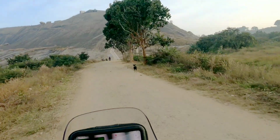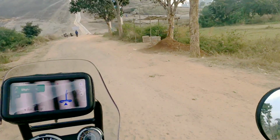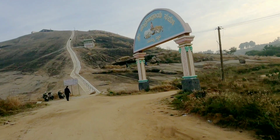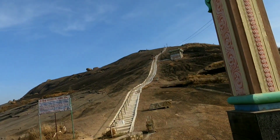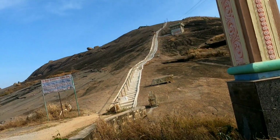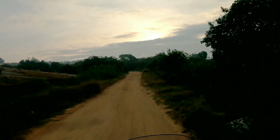This small hillock has approximately 400 plus steps and it takes 10 to 15 minutes to climb up the hill. And it houses four ancient Jain temples built between 12th and 14th century. These small Jain temples belong to three different Tirthankaras: Bhagwan Chandranatha, Bhagwan Parshwanath and Bhagwan Suparshwanath, as per the inscriptions. I'm taking a right at this arch, which will take me to the backside of the hill.